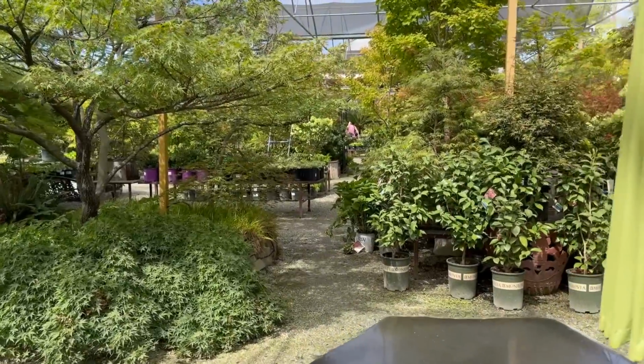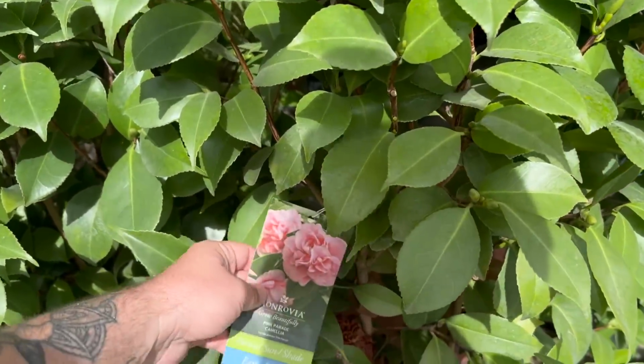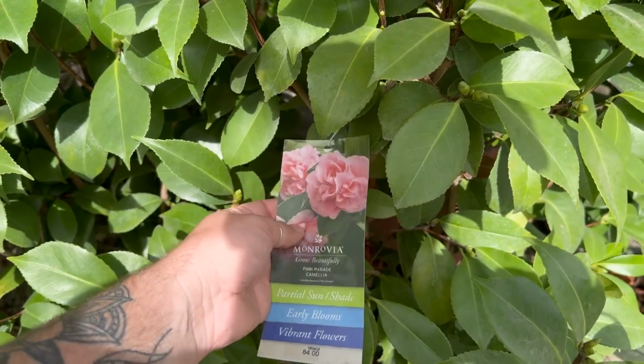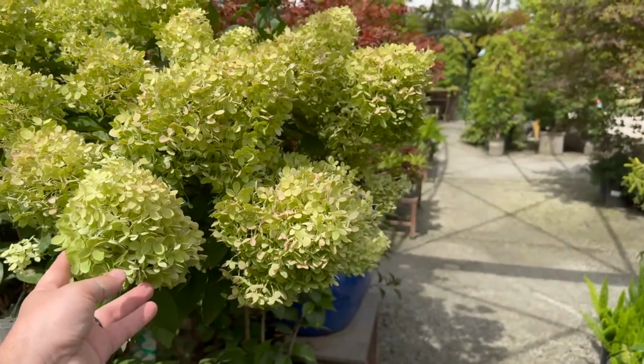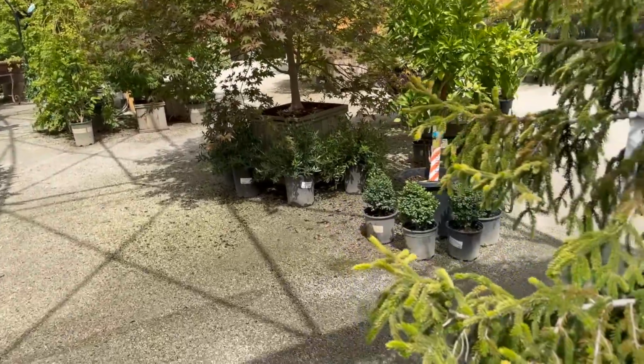Okay, let's keep going this way over here. These are pretty flowers. It's not blooming. A camellia, 84. I'm not the biggest camellia fan, but I love a good pink flower. 8 feet tall, 8 feet wide, zones 8 through 10. I just need this so badly. I need standards of hydrangeas.